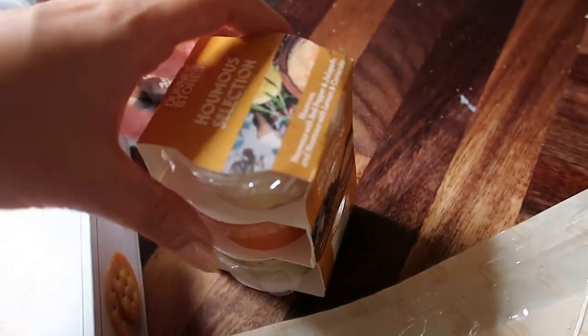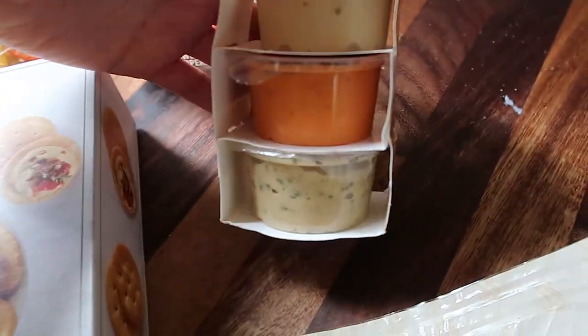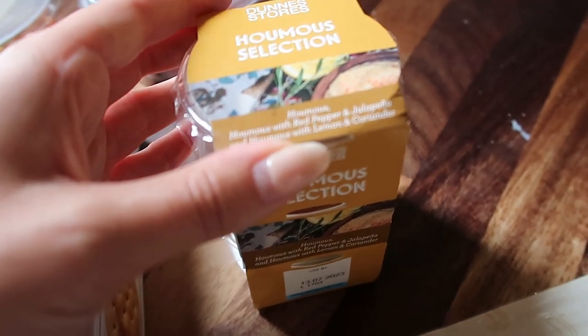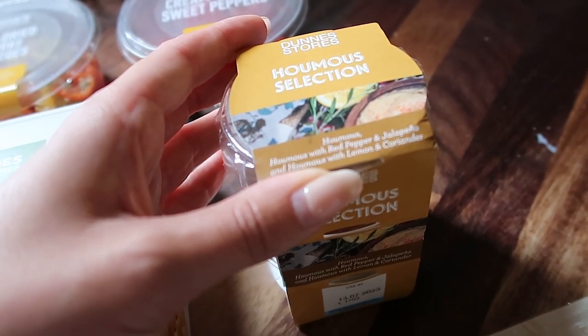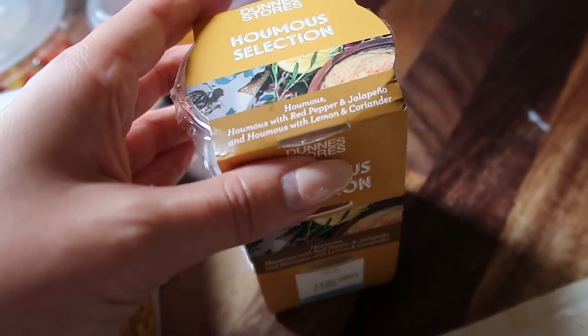A little mini hummus selection. I'm thinking I should have got breadsticks. I saw them when I was there, but I didn't get them. This is just a little selection of them all. So red pepper, hummus with red pepper and jalapeno. I can never pronounce that word. Jalapeno. And hummus with lemon and coriander. And then there must be one that's just plain, I think. That's it. So that's plain, that's red pepper, and that's the lemon and coriander. They sound really nice.